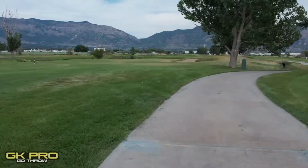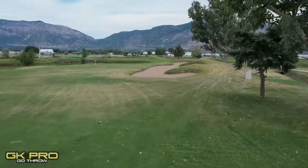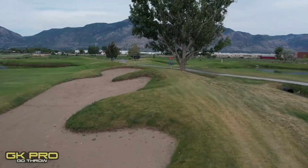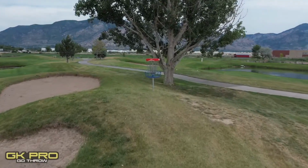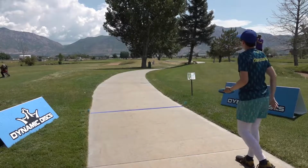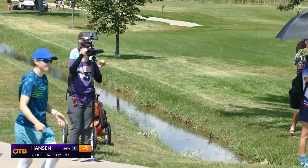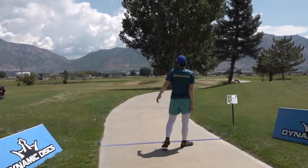Hole 14. Well, you know, sometimes I get ahead of myself. It's hole 14, 258 feet. We were talking about these sand traps, and there they are, protecting the left side of this green. Dynamic Discs veteran basket perched on top. Again, potential for rollaway on the right, as we do have OB cart path to the right of the green.